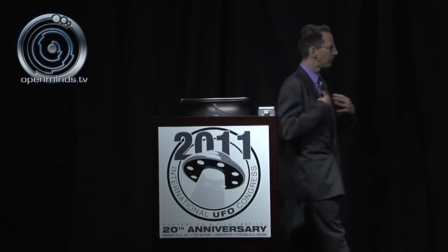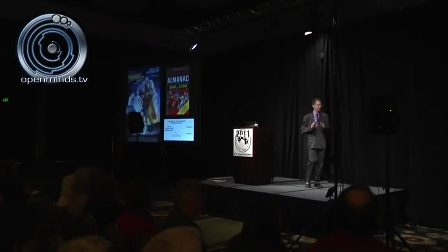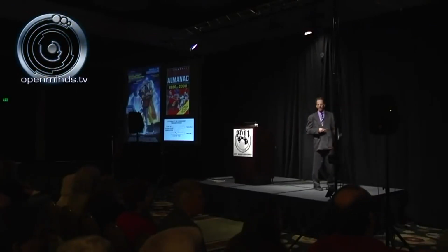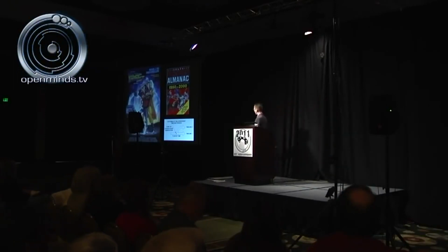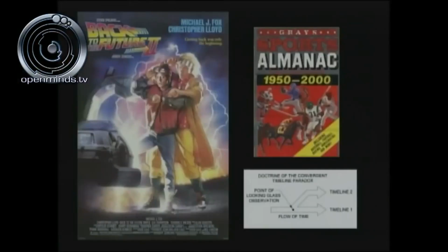Now, when we talk about time travel and the doctrine of convergent timeline paradox, in my assessment, there is no better illustration of this concept than the movie Back to the Future 2. And they talk about this in that movie. So just to illustrate this, on the bottom here we've got something called the flow of time, representative of the bottom arrow or timeline 1. That's the timeline we're on.